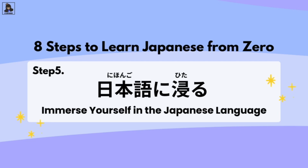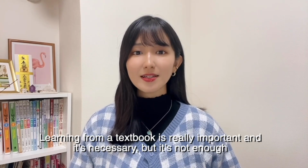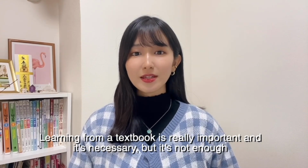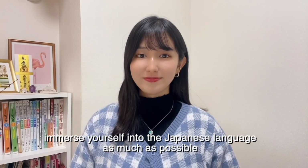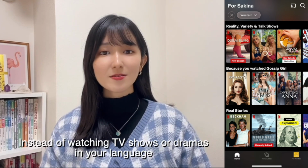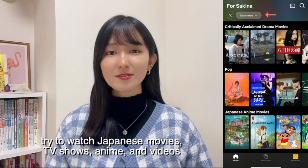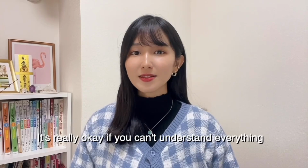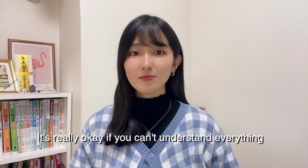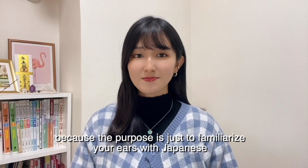日本語に浸る. Immerse yourself in the Japanese language. Learning from a textbook is really important, it's necessary, but it's not enough. In your real life, immerse yourself in the Japanese language as much as possible. Instead of watching TV shows or dramas in your language, try to watch Japanese movies, TV shows, anime, or videos. Listen to Japanese podcasts. It's really okay if you still cannot understand everything, because the purpose is just to familiarize your ears with Japanese.